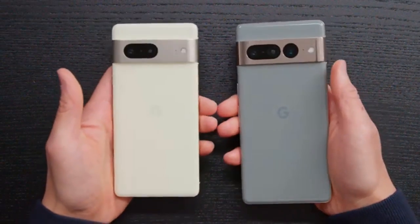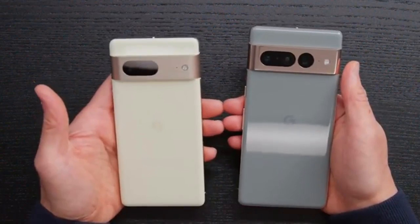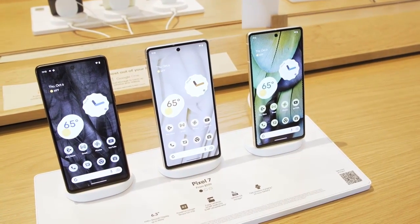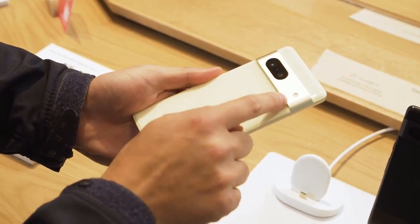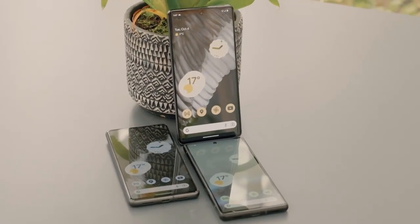As for the Pixel 7 Pro, Google opted for a 6.7-inch 120Hz display. However, I must say it's kind of hard to tell the difference in refresh rates even when you are holding them side by side. And while it doesn't show up on a spec sheet, the Pixel 7 Pro's glass is 20% flatter, so there's a bit less distortion around the edges of the screen.